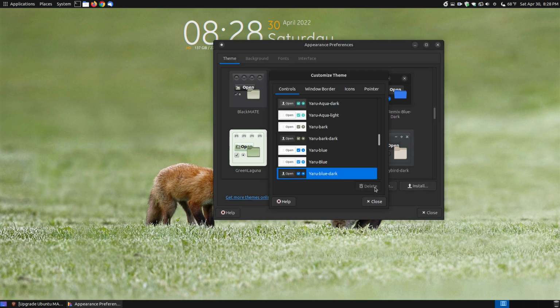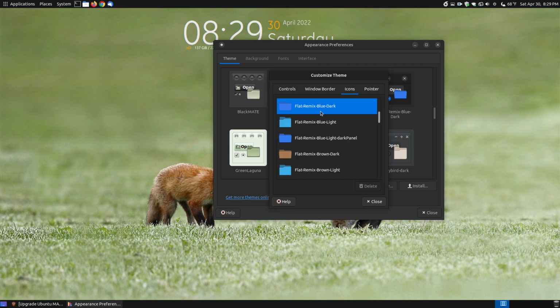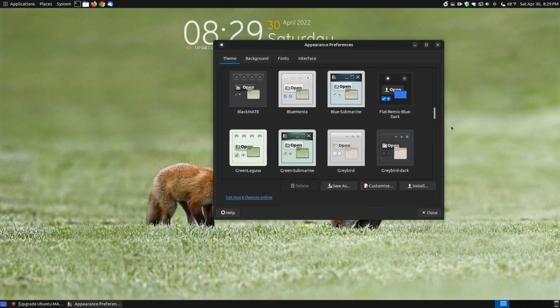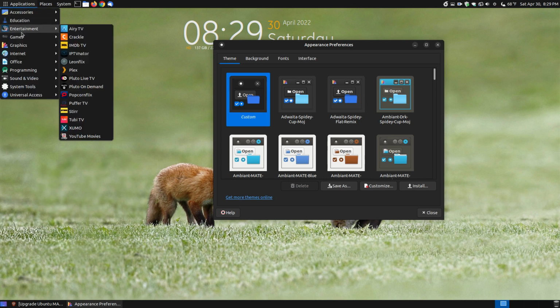So if I go to customize, I've got the Yaru blue dark selected in the controls. For my window borders, I have the Yaru dark. For my icons, I got the Flat Remix blue dark, and for my pointer, I have the Yaru pointer. So this is the way that I customized my things. Most of the things were already installed on the system. The only thing I had to install extra was the Flat Remix dark blue. And then from there, the icons were wonderful.